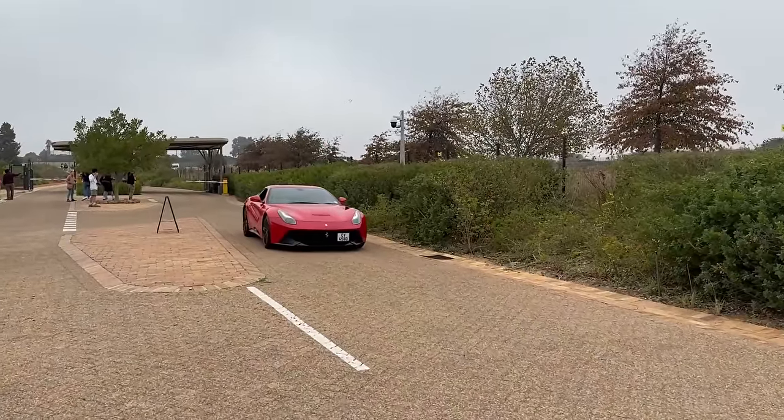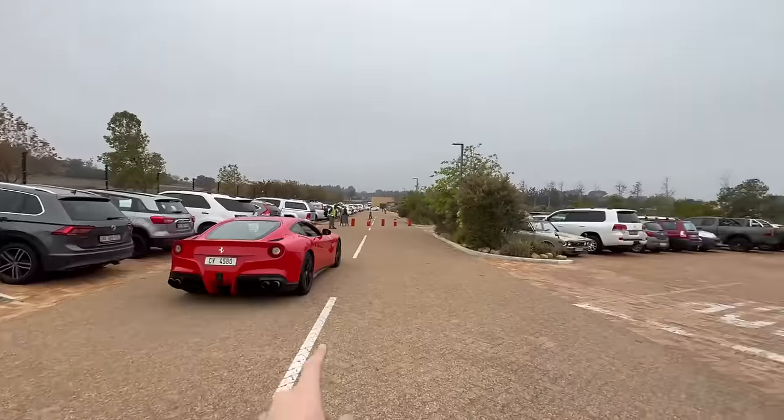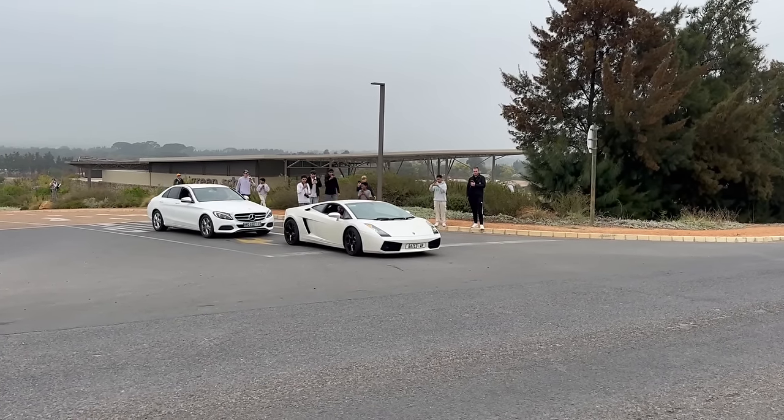We've also got this absolutely stunning Ferrari F12 Berlinetta over here, pulling up as some guys are leaving, but still nice to have it with us. This is going to get loud, gents. Get ready for this.